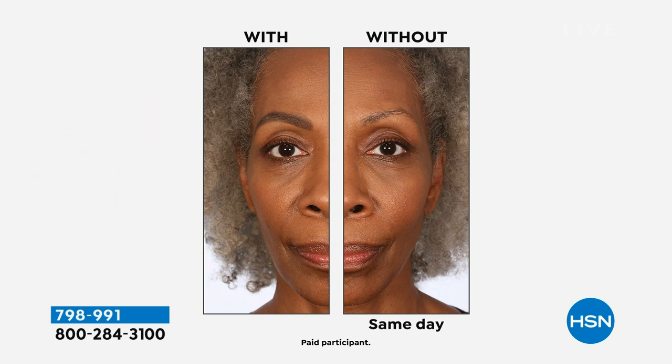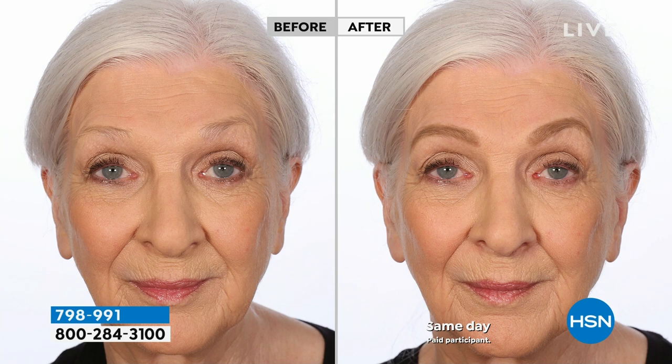This is the lowest price on Gimme Brow anywhere. It's also the lowest price we've ever offered on the Gimme Brow pencil here at HSN. Just the pencil on its own is $26. You're also getting the brow setter. So tell us how easy it is to use.